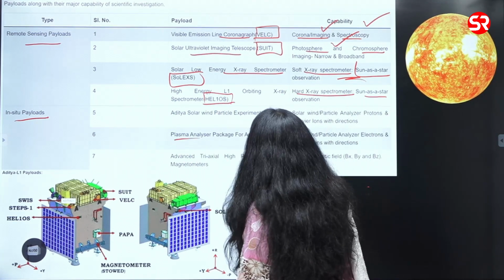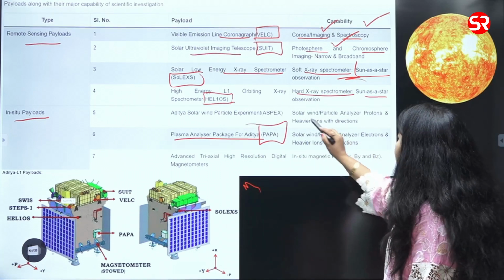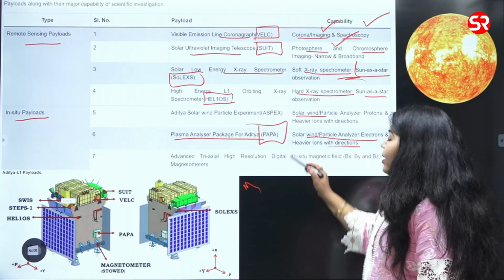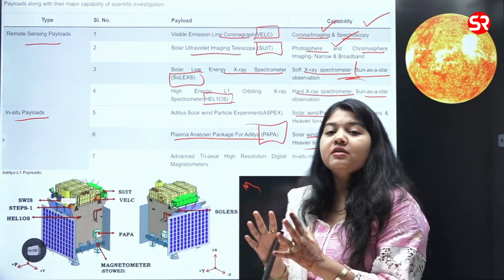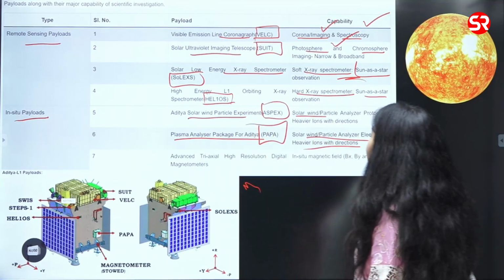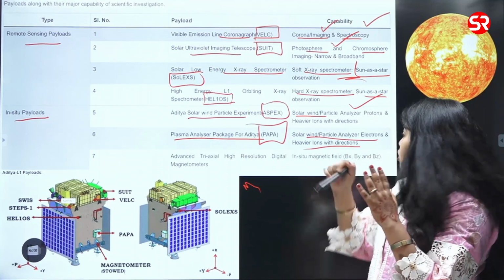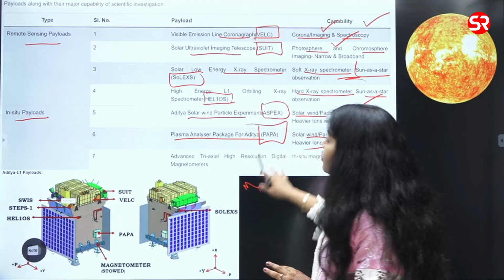Then the plasma analyzer or PAPA, the Plasma Analyser Package for Aditya, it basically is going to study the particles present in the solar wind and how it interacts with not just Earth's atmosphere or magnetosphere but other planets as well. Similarly, you have ASPEX, which is the Aditya Solar wind Particle EXperiment, which is again going to analyze the protons or the heavier ions and the particles in the solar wind. So these are the different types of payloads.